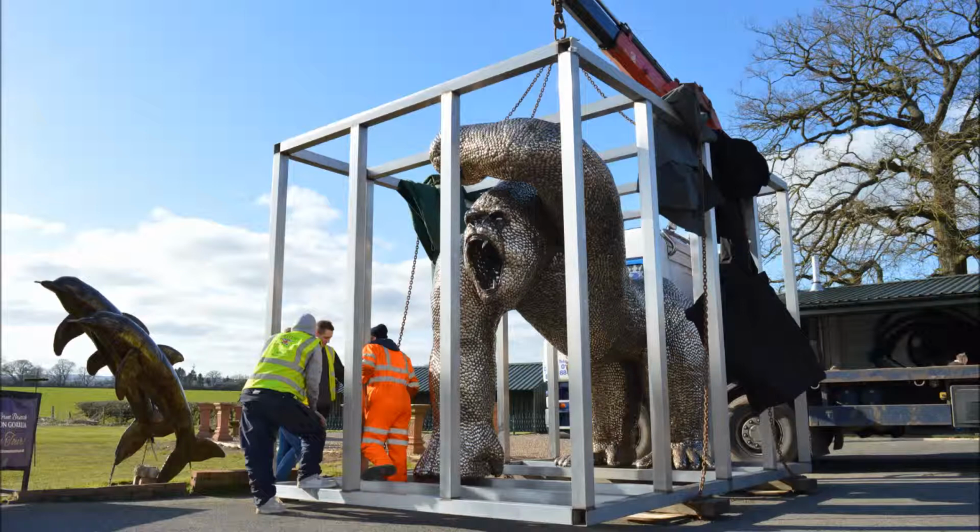What sort of reaction has the gorilla been getting? This is my first day back. I've had a week off. So you don't know? I've actually seen so much of him on Facebook. It's unbelievable. But what a fantastic addition to the security team. Absolutely fantastic, yeah. It is an awesome beast to look at. You're going to get him a hat, are you? I think so, yeah. We'll get him a jacket and a hat, yeah.